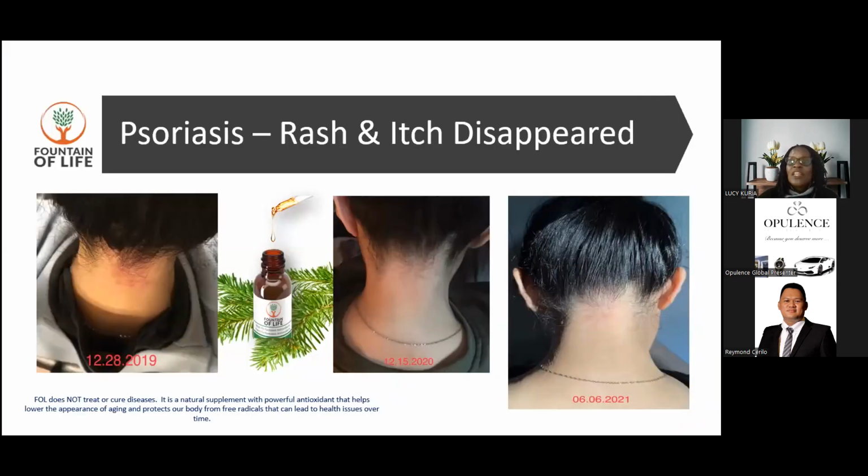Psoriasis or rash and itch that disappeared. We can see this is from December 28, 2019. And then we can see over here by 2020 how it was. And by 2021, completely disappeared. If you know anything about psoriasis, it's very uncomfortable, painful. So once you see the transformation and it disappears just from using Fountain of Life, it's just remarkable.